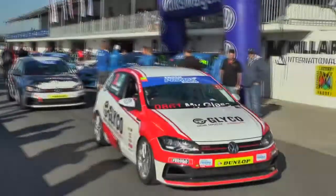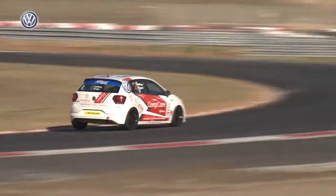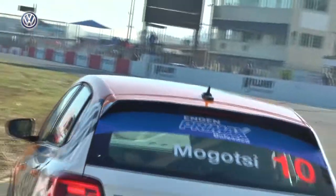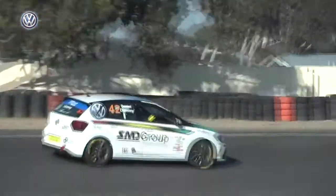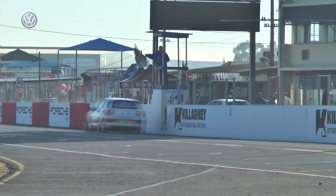It is Jeffrey Kruger at the top, but it's now time for Super Pole to sort out race number 1. And Clint Bisnott in the Glyco car, first car out. Jeff Kruger out there in the Comcare Universal Healthcare Polo. Jonathan Mkhotsi in the Volkswagen Motorsport Polo, also doing a super job. And Daniel Duminy with a massive improvement in the SMD Group Polo GTI. Checkered flag comes out, and it is Jeff Kruger on pole.